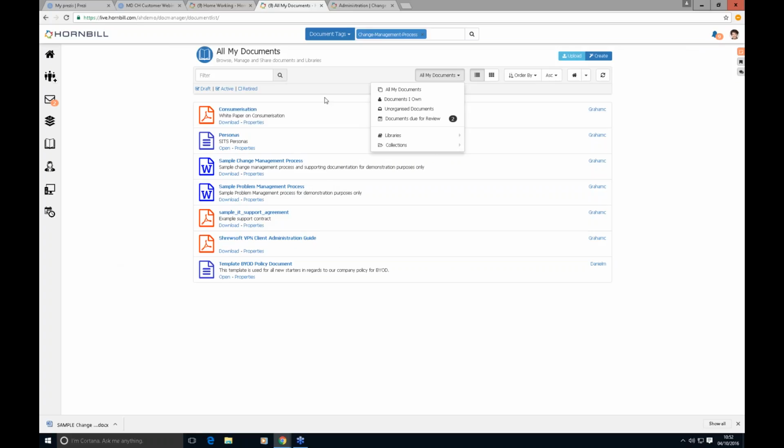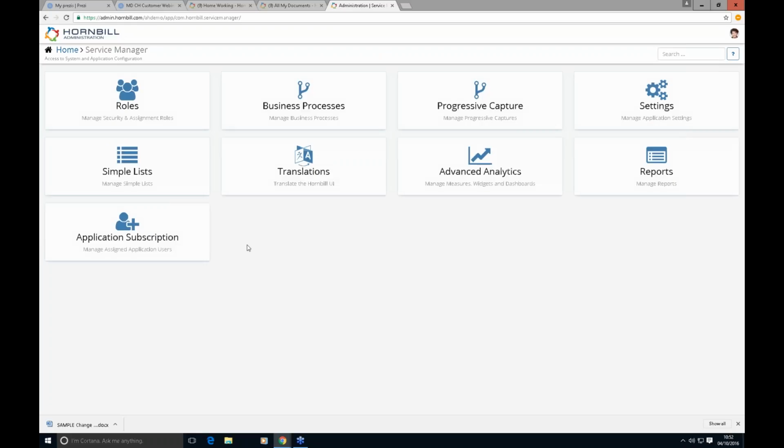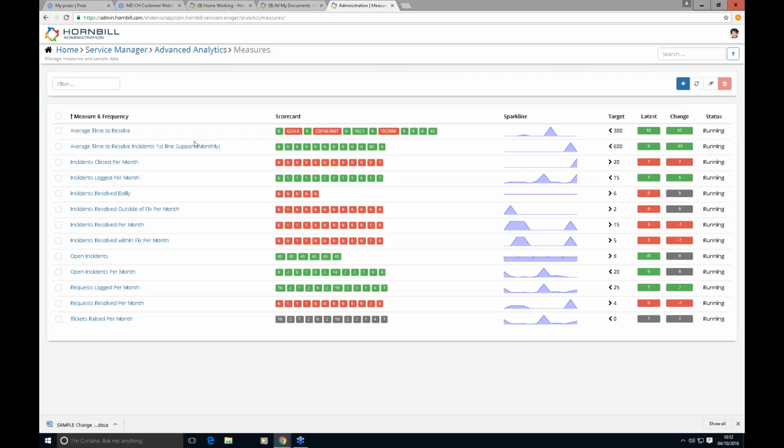So just to close out before I hand back to Manish, I was just going to step back in here and have a look very quickly at some of the analytical stuff. So obviously it's great to be able to do all of this stuff, but what's really important is being able to report on it. So built into the Hornbill platform is the concept of a trending engine, which allows you to snapshot data and sample data for later analysis, if you like. And what this allows you to do is build in some thresholds and measures, and to effectively put that data into the database to be analysed later, either on its own or alongside other data. So that's what the measures allow you to do.